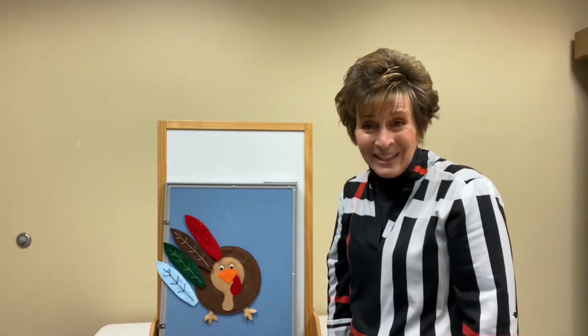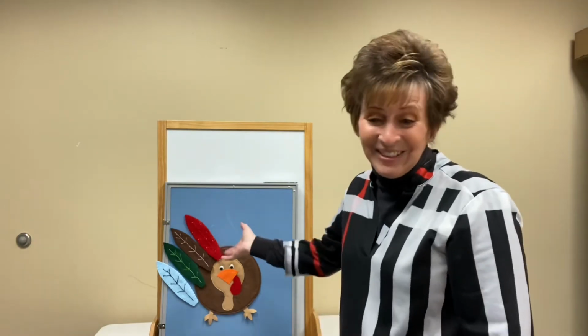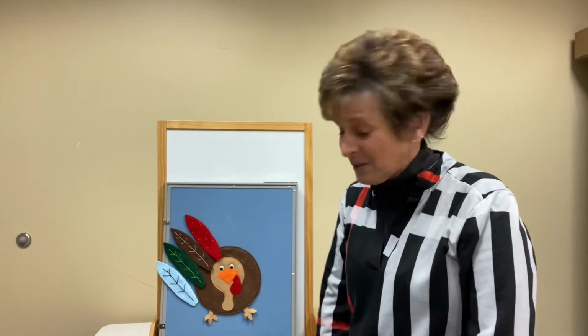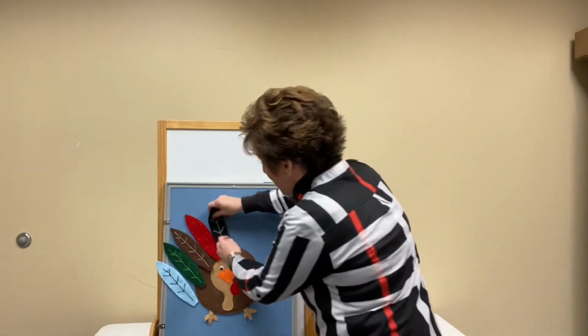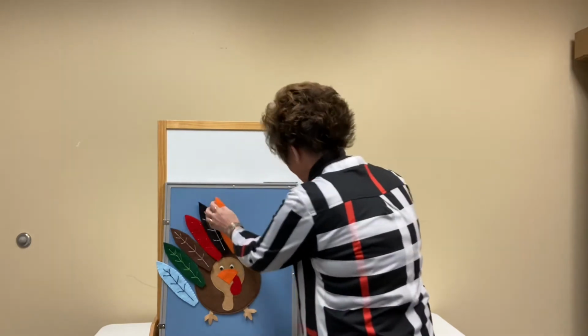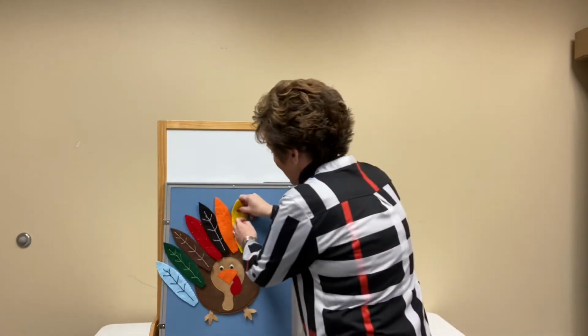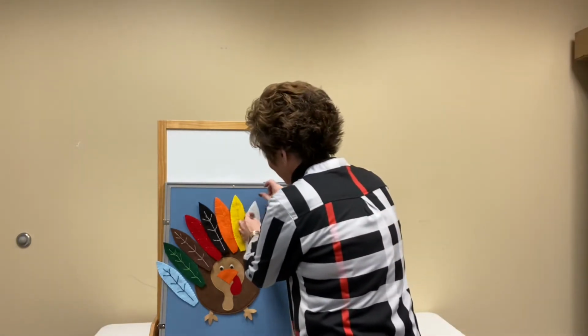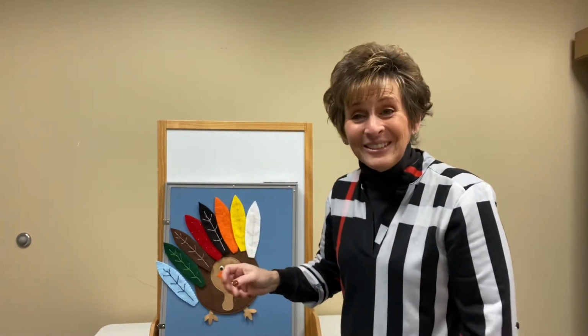Let's keep going. Did you ever see a turkey, a turkey? Did you ever see a turkey with feathers like this? With black ones and orange ones. Wow, love the colors. and yellow ones and white ones. Did you ever see a turkey like this?